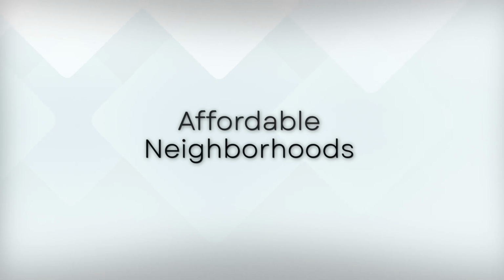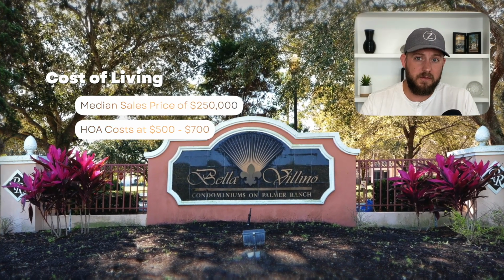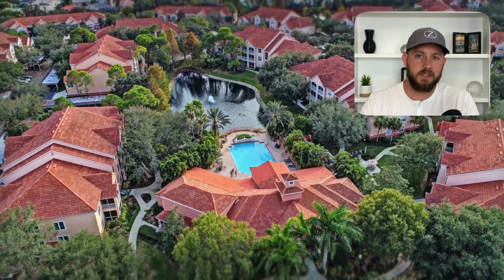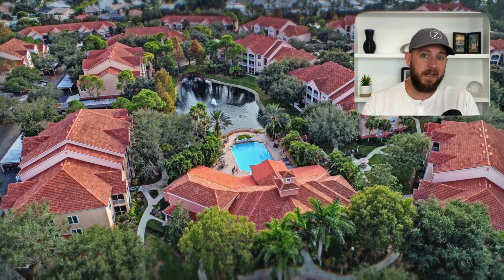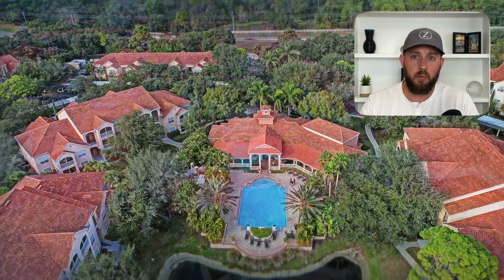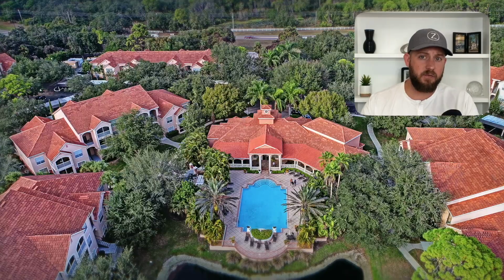You're still getting that Sarasota magic, beaches, trails, and shops without emptying your wallet. First up is Bella Volino with a median sales price of $250,000. Imagine a condo that feels like a fancy apartment with high vaulted ceilings and oversized closets you could practically live in. These 324 units from the late 90s have a concierge, indoor basketball court, and a resort-style pool.